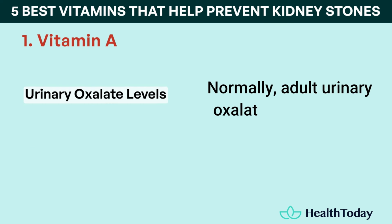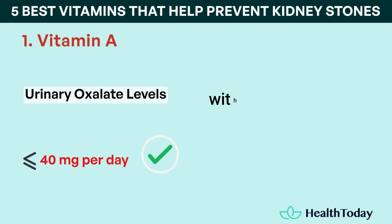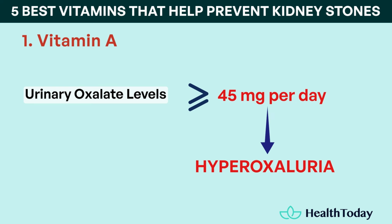Normally, adult urinary oxalate levels should go no higher than 40 milligrams per day, with the optimal level being less than 25 milligrams. Having more than 45 milligrams of oxalate per day in the urine is considered hyperoxaluria.